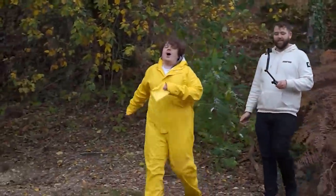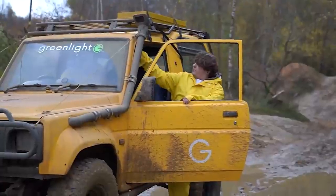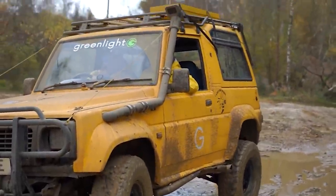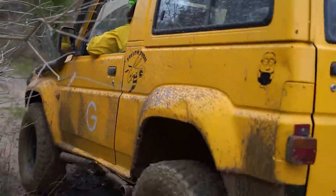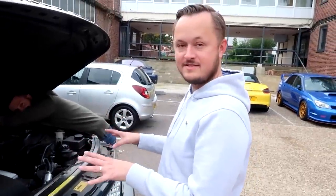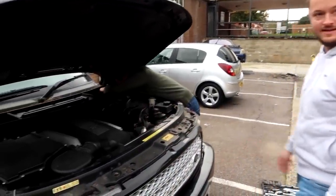I thought it was supposed to be a car challenge, not a people challenge. Oh, you're tearing the front. This is the best off-roader money can buy. For 100 grand or 2 grand, they're built to go anywhere.